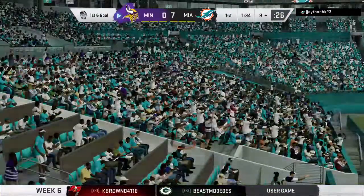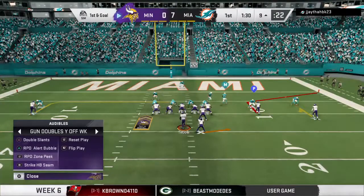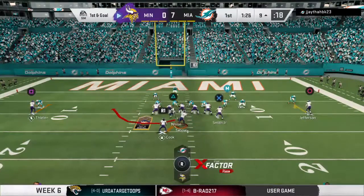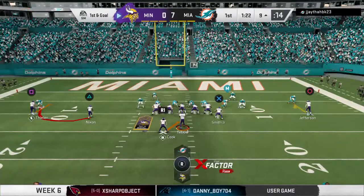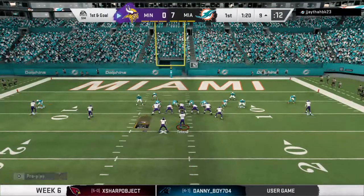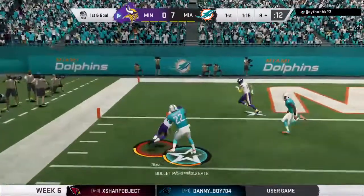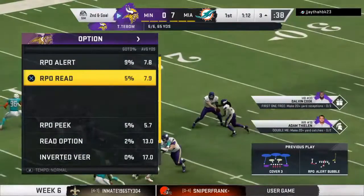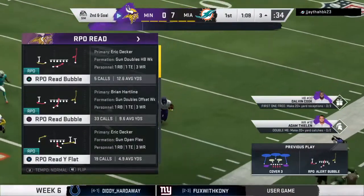First and goal. I think on defense now, you have to almost take a chance. Rely on your scouting. Pick a play you think they would run here and just load up for it and see what happens. That's going to be caught at the 10-yard line. And he'll be brought down here at the 3-yard line. That's good for a gain of 6, second and goal.